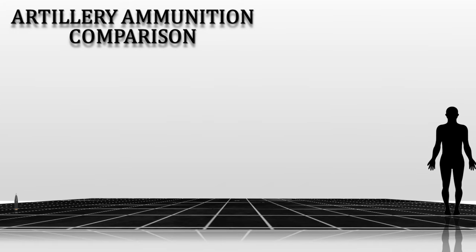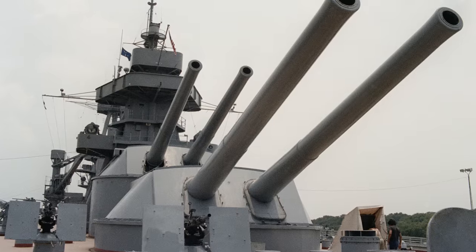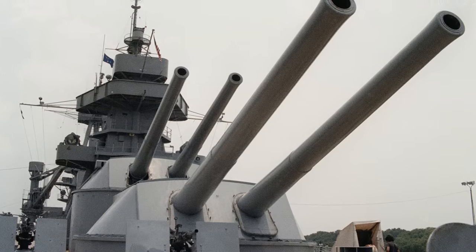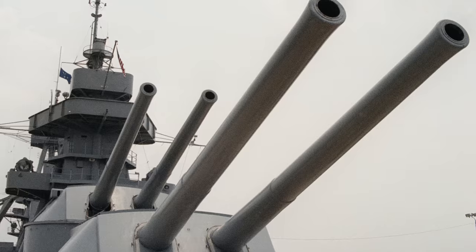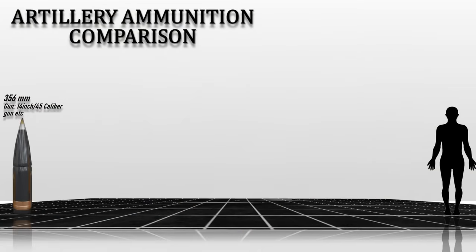Next is the 356mm caliber ammunition. This is commonly used in naval guns such as the 14-inch 45 caliber guns that were installed as the primary armament aboard all of the United States Navy's New York-class, Nevada-class, and Pennsylvania-class battleships.